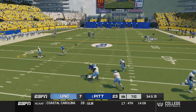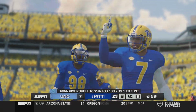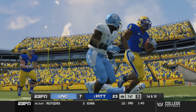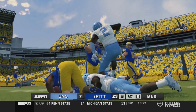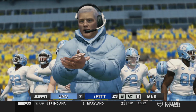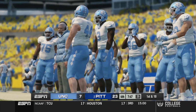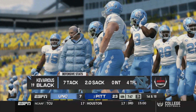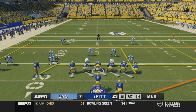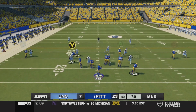3rd and long. Kimbrough forced to throw it short, and Blake unable to hold it in. He was trying to catch it back across his body, and North Carolina's going to punt the football away. But it's been a big day defensively for Kavarius Black, trying to keep his team in the game here. He's been a one-man wrecking crew for this North Carolina defense. He's got a couple sacks, forced a fumble, 4 tackles for loss, and a couple of deflections as well. The Panthers going to try and keep the football away from him as much as possible.